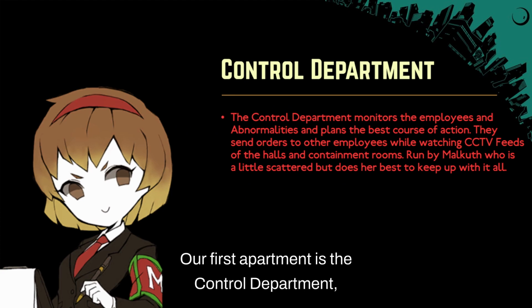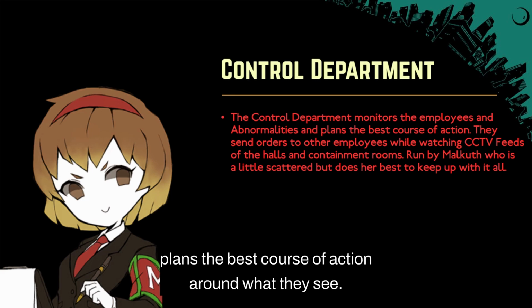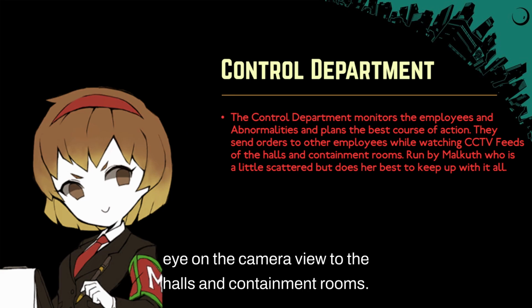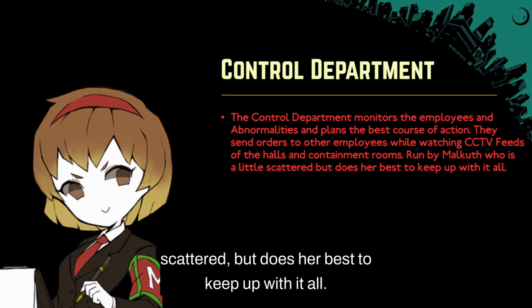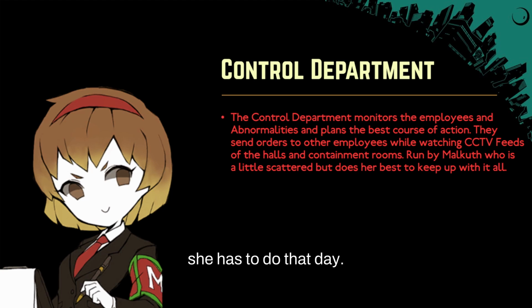Our first department is the control department. This department monitors the employees and abnormalities and plans the best course of action around what they see. They send orders to the other employees while keeping a sharp eye on the camera feeds of the halls and containment rooms. This department is run by Melkut, who's a little scattered but does her best to keep up with it all, always carrying a trusty notebook filled with everything she has to do that day.